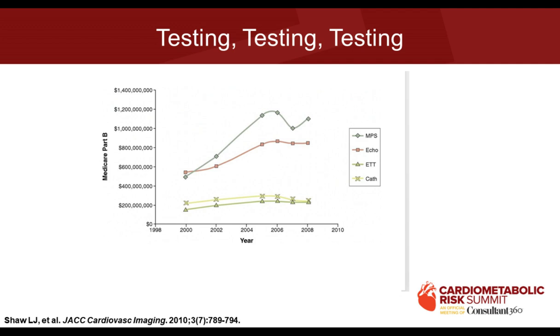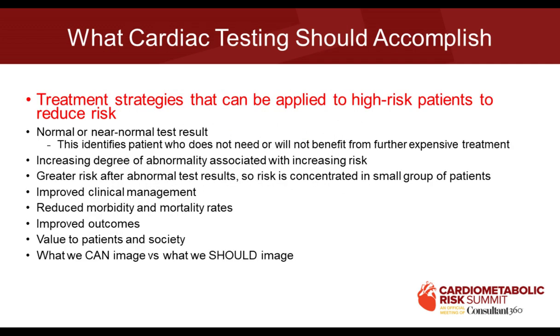So it makes us stop and take a look. What do we really want to get out of a test that we order, regardless of what it is, whether it's cardiology or any other type of test that we do? A normal or near normal test identifies the patients who will not benefit and should not have further expensive treatment.